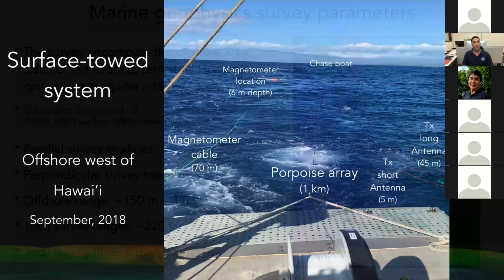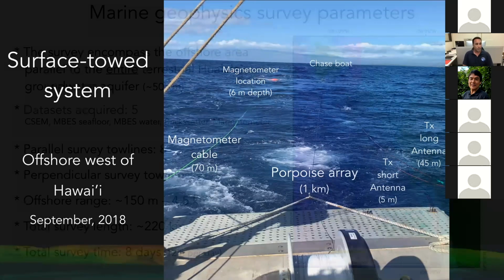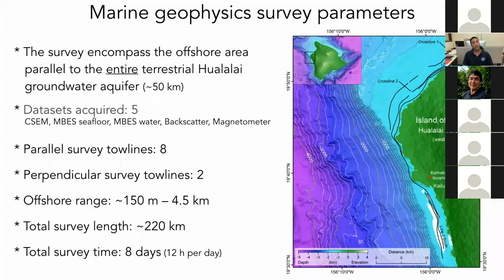If we look at the survey parameters and the map of the survey, that survey covers the entire area parallel to the Waialea terrestrial groundwater system, from Kiholo Bay all the way south to Kailua-Kona, which is about 50 kilometers of coastline. As mentioned before, we acquired 5 different data sets, with parallel survey lines of increasing seafloor depth from 10 meters to about 70 meters of water depth. And we had a few perpendicular cross lines too.